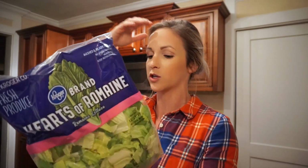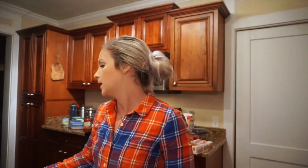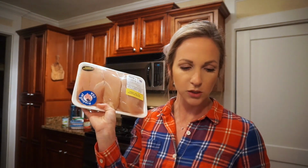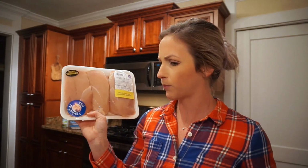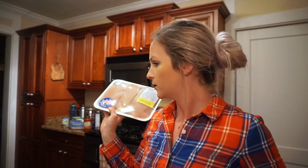And I also picked up some lettuce. I just like to have some generic lettuce on hand so I can put some oil and vinegar. I usually have that with my post-workout meal, just to have some volume and some extra greens in my diet. And then I got some chicken breast, nothing too crazy there. I'm probably just gonna bake these in the oven.